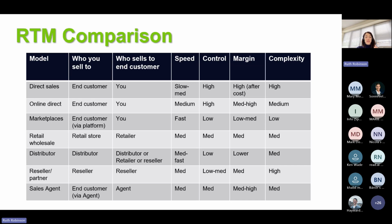Then with the distributor, you're definitely talking about a faster speed because they will be identifying those customers. They should have those customers. The distributor will be selling on to the end customer, or a retailer or reseller will be. But you will have low control, a lower margin and a medium level of complexity. A reseller will be selling to the end customer on your behalf. You've got a medium level of speed, low to medium control, medium margin, and high complexity because you've got a lot of things to work out with that reseller.